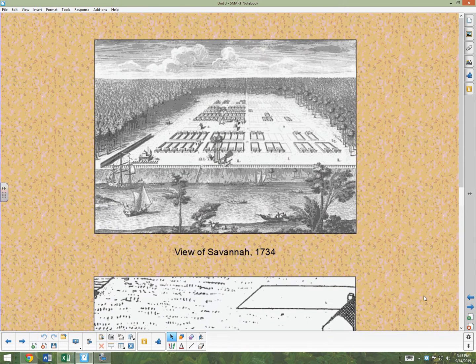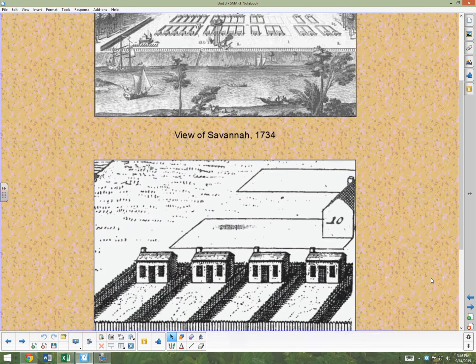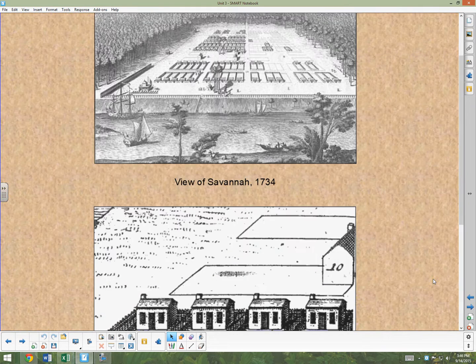Here's a view of Savannah just a couple of years after the settlers first arrived. You can see that the structure of Savannah is these squares of buildings, and then there's an open place. If you go to Savannah, you still see those open squares. Here's one, there's another in the plans. That's very much part of downtown Savannah. The houses that they were building were not large houses.